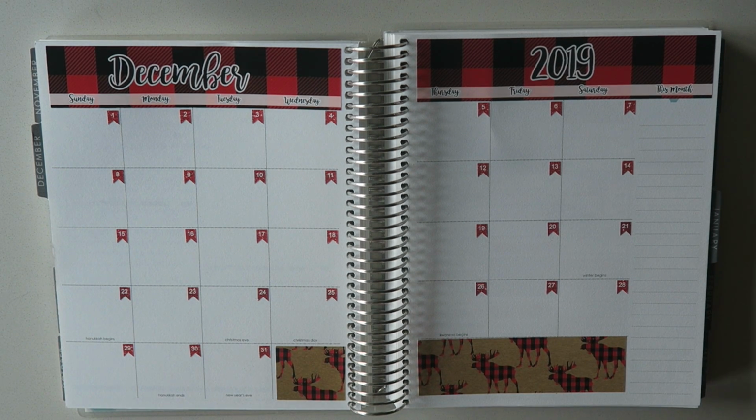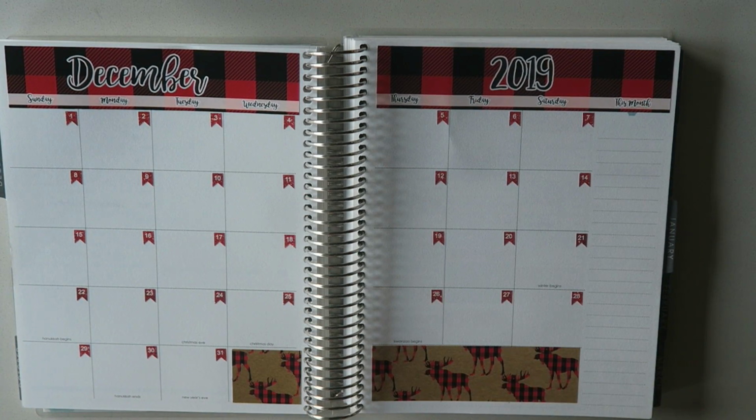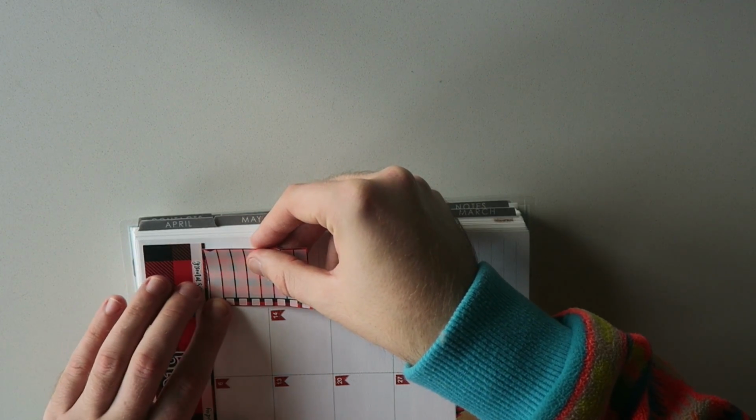So fun. So the next thing I'm going to do is go along the side here and put down these checklists for me. I love having these on here. They're just a fun reminder of things I should be getting done and making sure it's all finished.